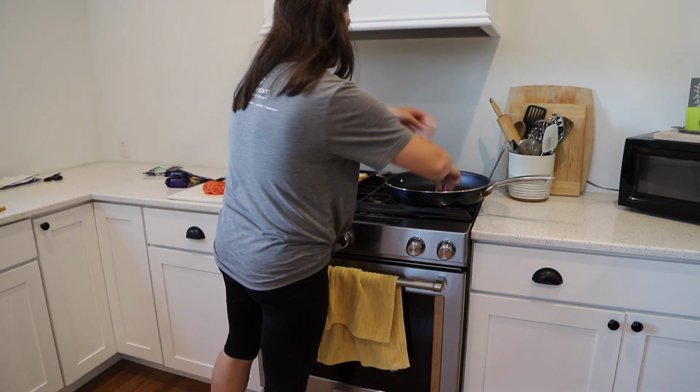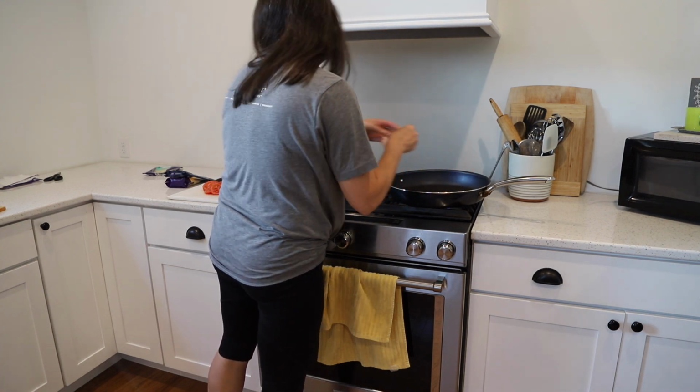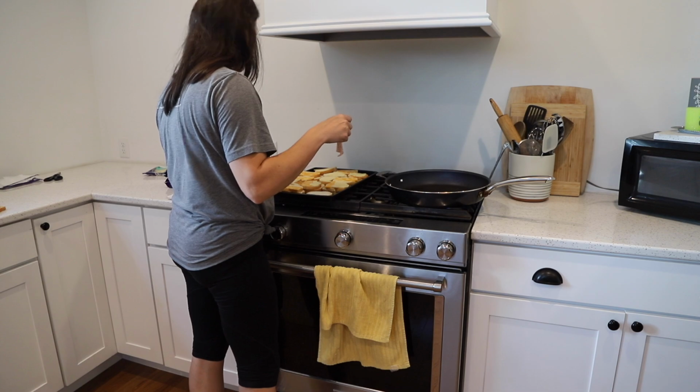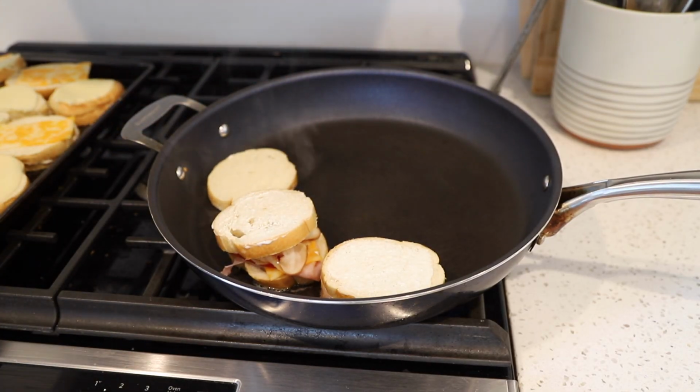I just grill them straight here on my stove, and they're simple, they taste great and fresh, and it doesn't heat up the kitchen, which is awesome in the summer. I'm going to serve this up with fruit and chips, and it'll be just an easy, quick summer meal.